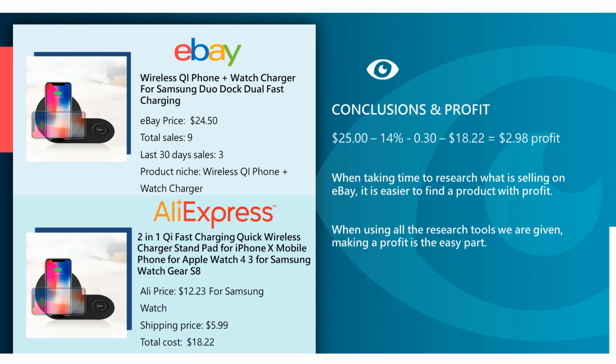When taking time to research what is selling on eBay, it is easier to find a product with profit. When using all the research tools you are given, making a profit is the easy part.